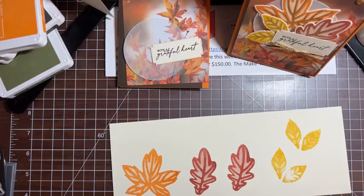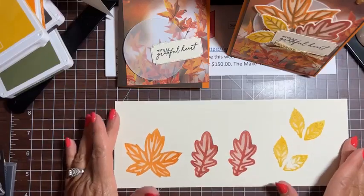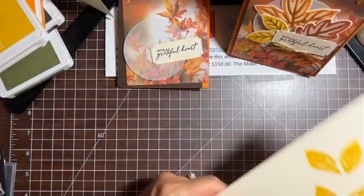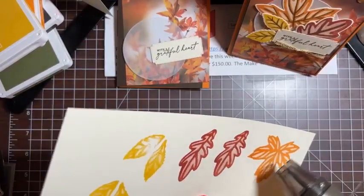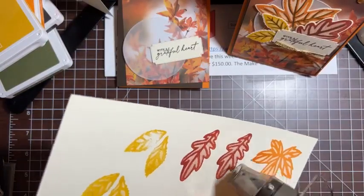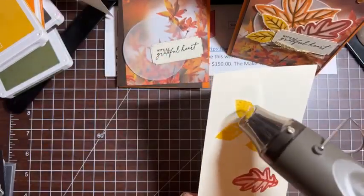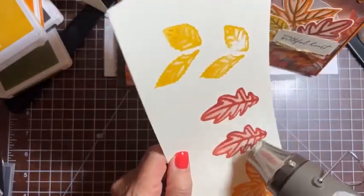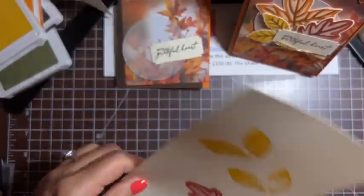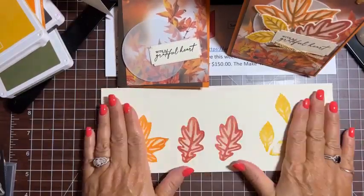All right, so now what we want to do is let this dry because we're going to emboss over it and we don't want to emboss the whole thing. So I'm actually going to hit it with the heat tool for just a second to make sure that the ink is all dried. Because we don't want embossing powder to get all over, and it's still going to get kind of on everything. But we're going to dry it just a little bit first. And our ink dries pretty fast, so you can just let it sit for a minute if you want to.